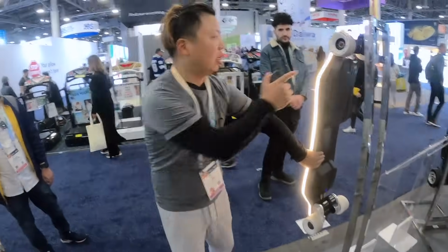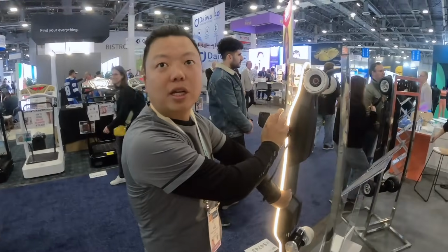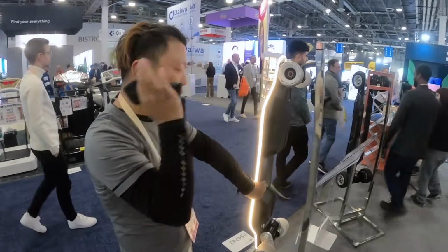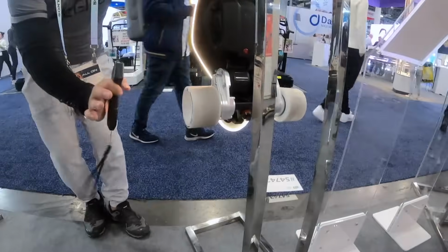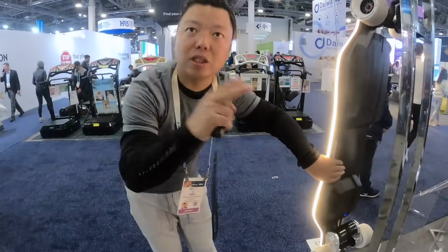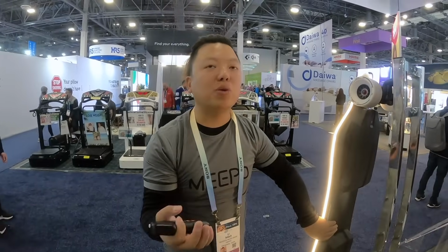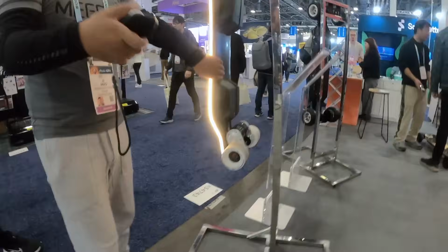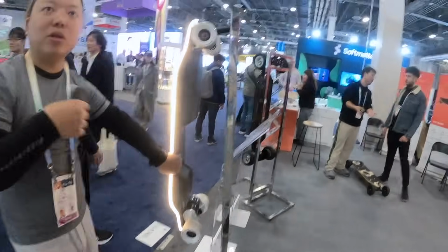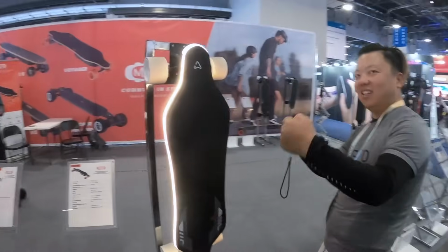See, the thing is, it's glowing. Even if you hit the wall, it won't break. Wow. The LED is inside. That's awesome. Also, with gear drive, you don't have belt. You can ride it for 2 years, low maintenance. Okay. If you have belt, every 300 miles, you need to replace it. Right. It has a lot of power. Yeah, that's awesome. So if you kickstart it, it will be like this.